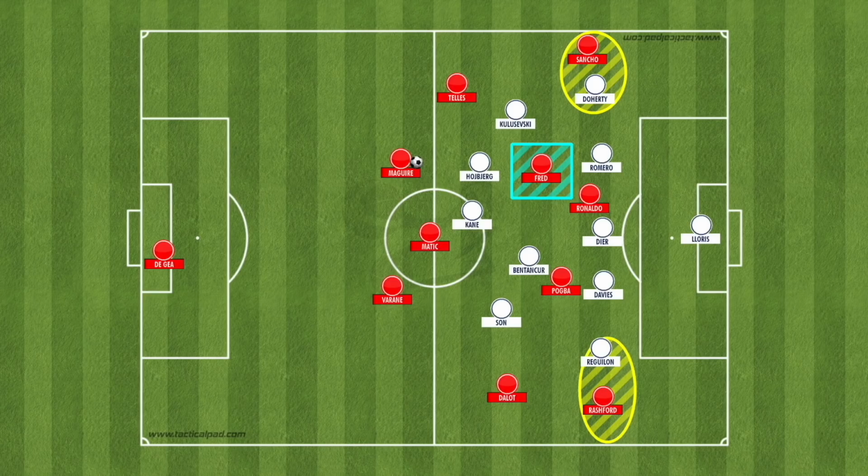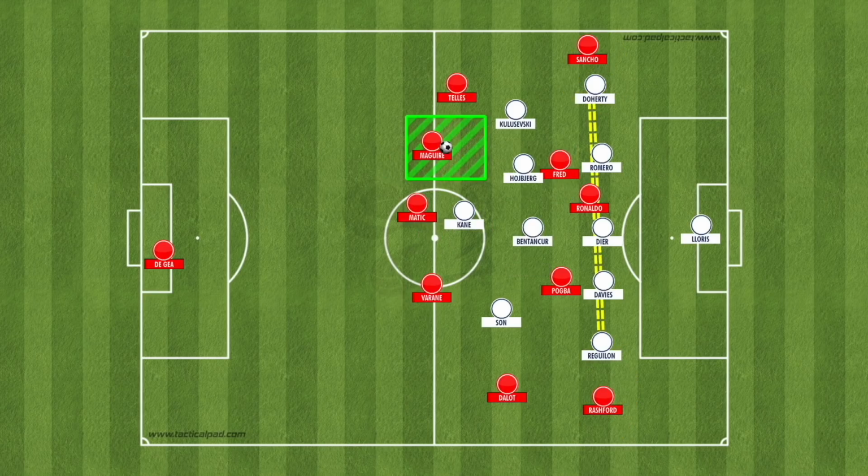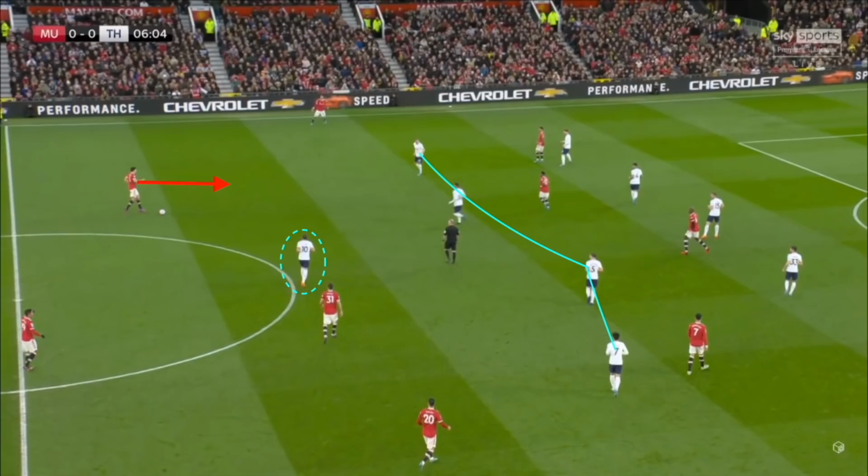But if they were to choose to not allow this space to develop, which was what Conte's approach was, then they can have their midfield line retain positions in the midfield, but this creates greater space in front of the midfield line either side of Harry Kane. When the ball got switched to either Maguire or Varane, we would see this in action, with them having a massive amount of space and time on the ball.